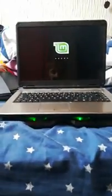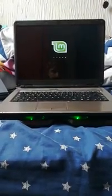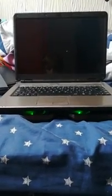But yeah, that's running Linux Mint. Linux Mint 18 Cinnamon, I think. Cinnamon or Sarah.